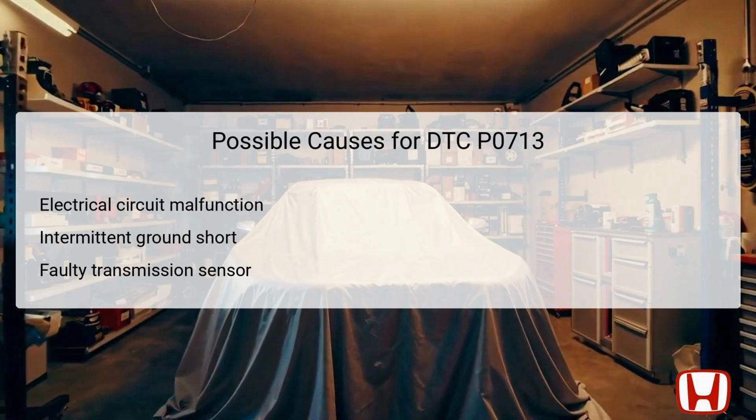Several reasons can trigger the DTC P0713, primarily related to electrical issues. An electrical circuit malfunction is the most common cause, suggesting a break or failure within the wiring or connections that prevent proper signal transmission. Another potential cause is an intermittent ground short, where the signal wire may occasionally touch ground, leading to erroneous readings or open circuit conditions.